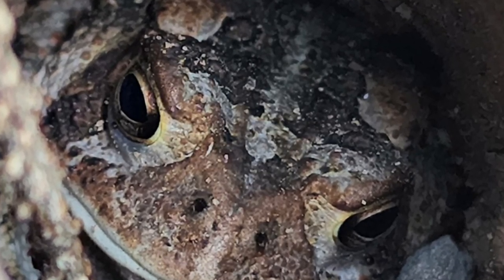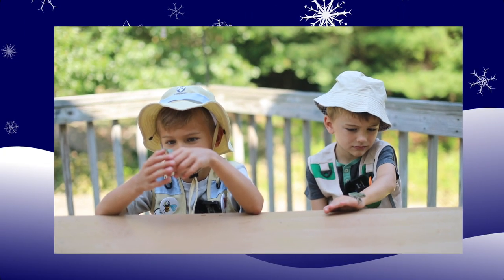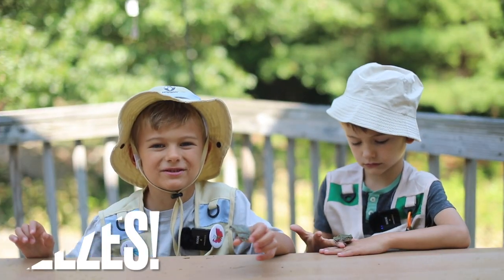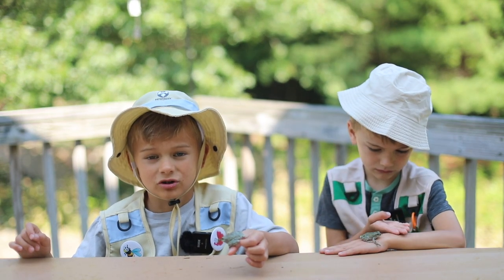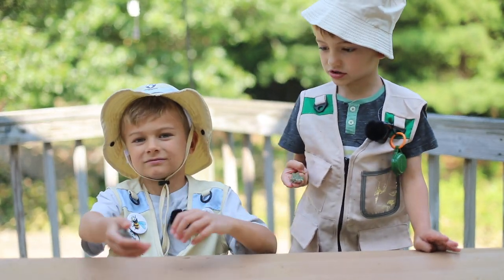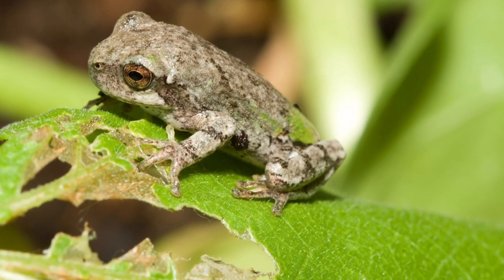During winter, gray tree frogs hibernate by burrowing into the ground and finding shelter in trees to survive the colder temperatures. During hibernation, 80% of their body freezes and the eye becomes opaque as breathing and heartbeat are temporarily slowed and stopped. That's amazing! We couldn't survive like that. Well, these gray tree frogs are super special.